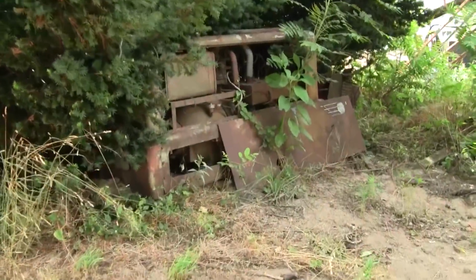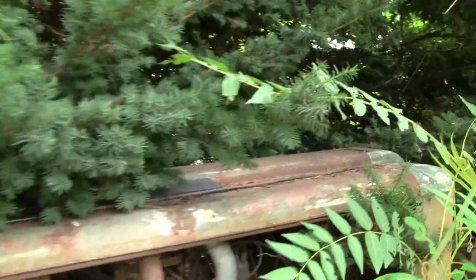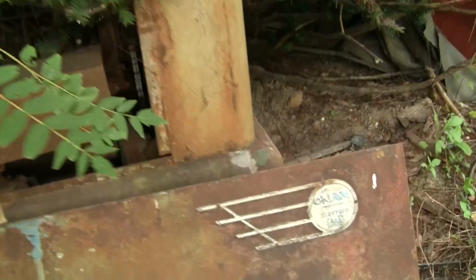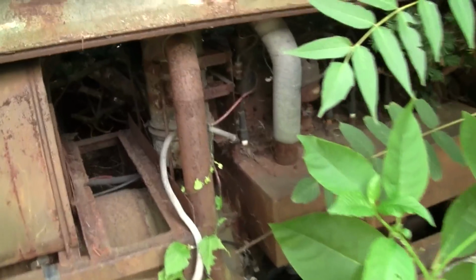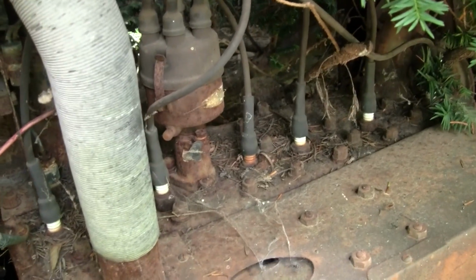All right, look at this old thing. That's a classic one right there. Look at that enclosure. That looks like a streamlined railroad car. Onan electric plant. So what engine is that? That's got to be a Continental with this distributor sticking up in the center, huh?